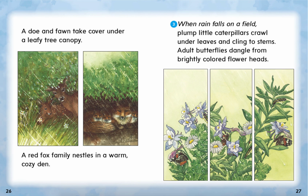A doe and fawn take cover under a leafy tree canopy. A red fox nestles in a warm, cozy den. This looks like a good place to summarize because it looks like we are starting a new place where rain falls on the next page.